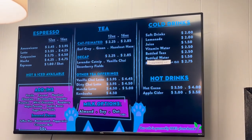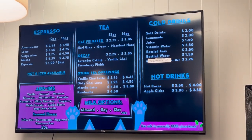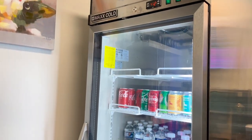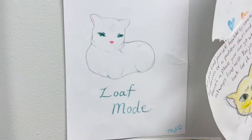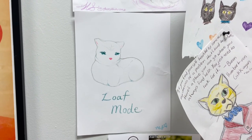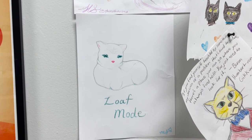So here's a quick look at just the general menu. And they also just have some cold sodas and waters if you're not a fan of coffee. And they also have some adorable drawings of some of the cats here in the cafe.